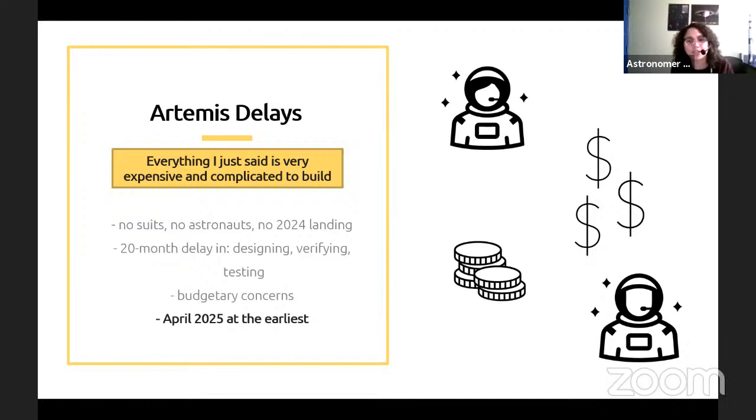And that's a combination of budgetary concerns and revamping things due to COVID-19 and things like that. But a lot of it does come down to money. It actually is about, they've invested about a grand total of $1 billion into the development of these suits.